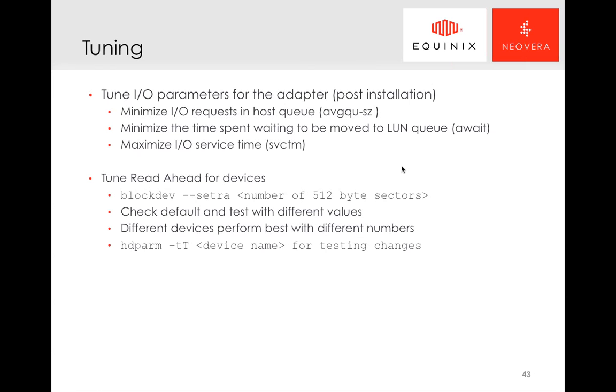To minimize the I/O request on the queue, minimize the time spent waiting to be moved to the LUN queue, which is your await time, and maximize your I/O service time. So we're looking at that average queue size, that await time, and that service time, and at what changes we can make at the adapter level to help that out.